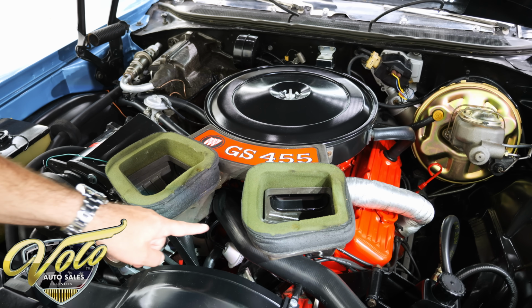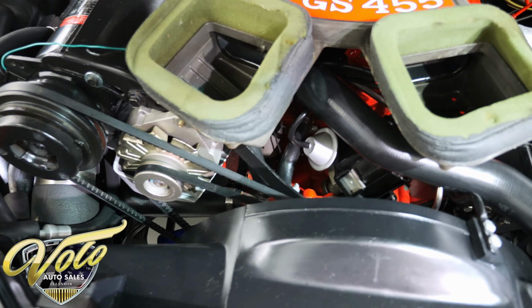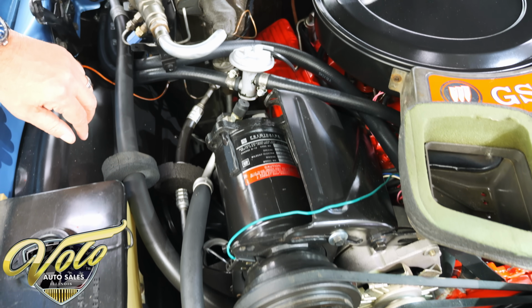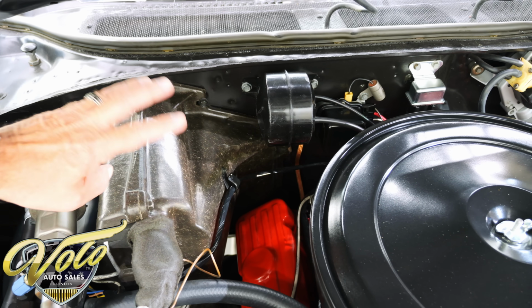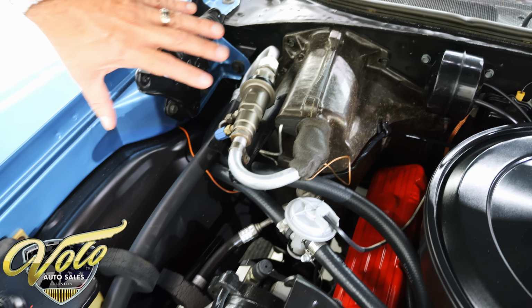And every component, the distributor, the vacuum, the alternator, the brackets, the pulleys, all of them are like new. Again, the air conditioning system is working. Heater control valve. All the components on the firewall are real nice. Raw fiberglass heater box. That's the way it's supposed to be.